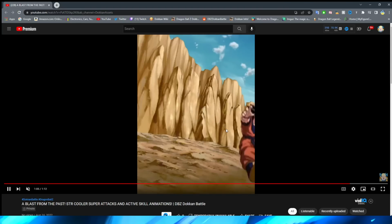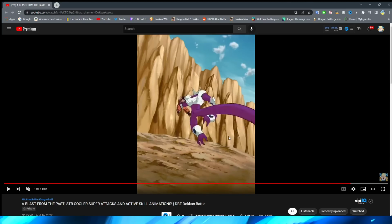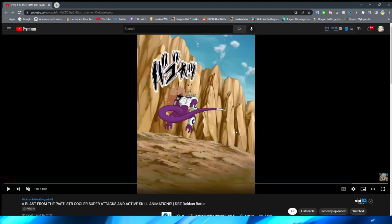Now, we do have a cut here. Obviously, this is so well animated. We have Cooler fly in here, right? Hits the wall with Goku. His tail animation is also on point too.